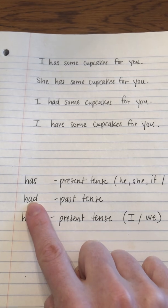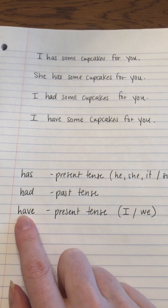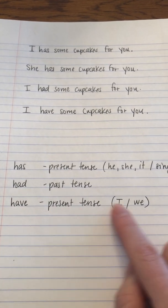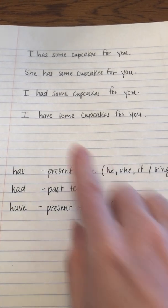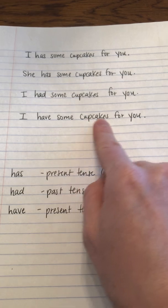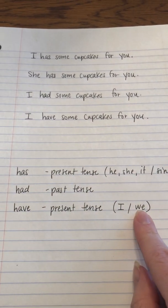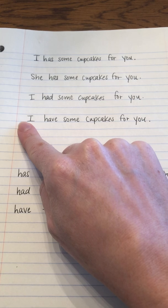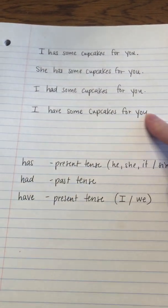So we don't want had in this case because it changes it to the past tense. So have is the best choice. It keeps it in the present tense, meaning it's happening right now. And we use it in sentences that use I or we. So, "I have some cupcakes for you." Makes sense, and it's right now. It would also make sense if the original sentence said we. "We has some cupcakes for you." The subject verb agreement that makes sense is "we have some cupcakes for you."